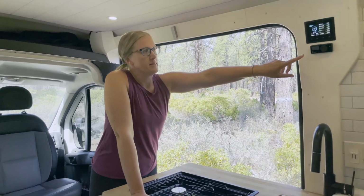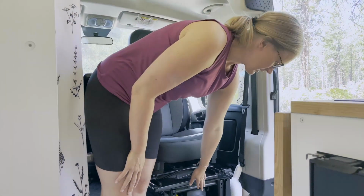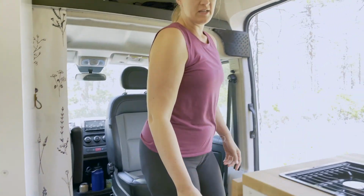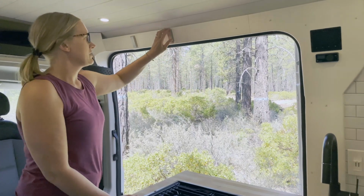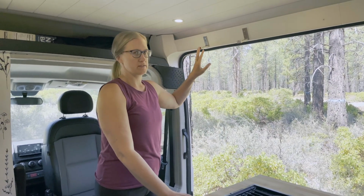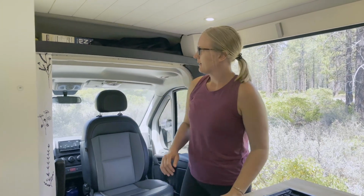And then this is the controller for our heater, which I'll just point out quickly that this is our gas-powered S-bar heater that lives under the passenger seat. We haven't had to use it yet because it's summer, but we will. And then we decided to put some hooks here. We weren't sure if we would like that, but we've really liked this for drying kitchen towels and drying just other clothes and stuff like that easily.